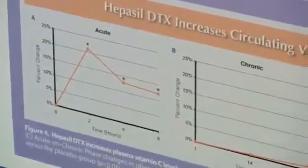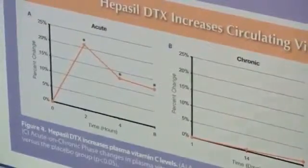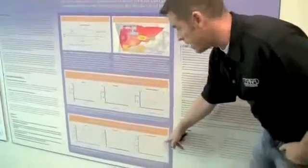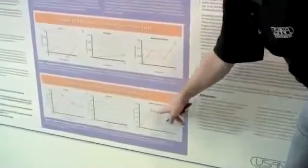This result was so surprising because there's no vitamin C in Hepasil. So we were able to turn on some of these genes that were able to spare the vitamin C that our bodies have naturally occurring in them. When we looked at the acute dosing on top of that long-term 1 month supplementation, we again see a significant increase in vitamin C levels.